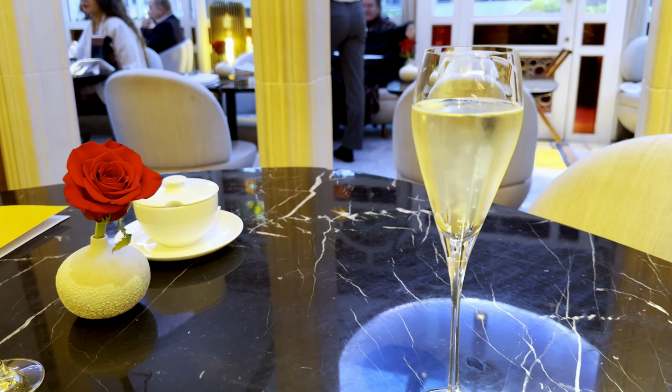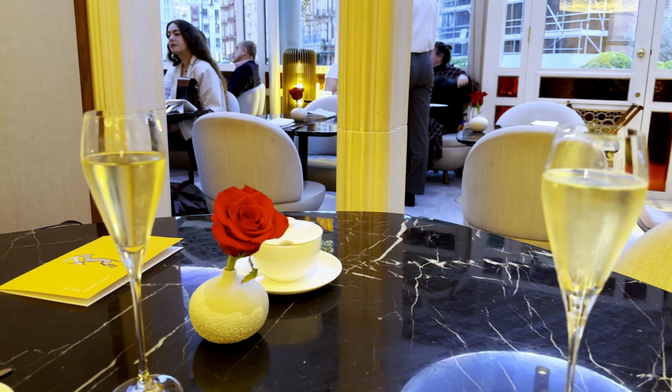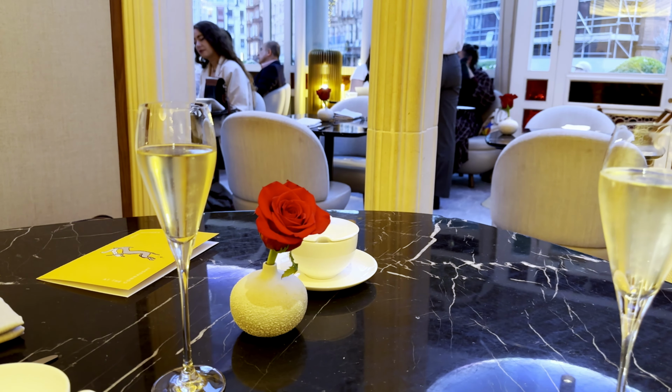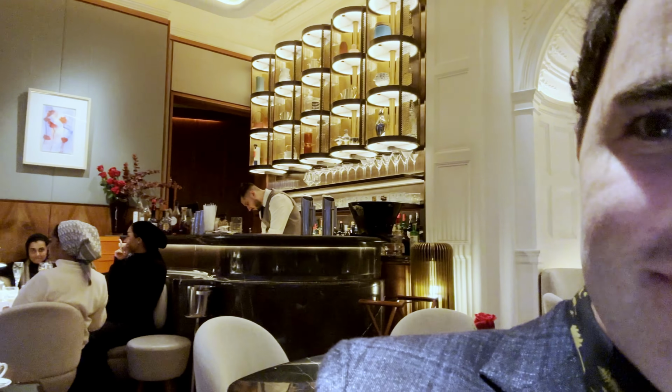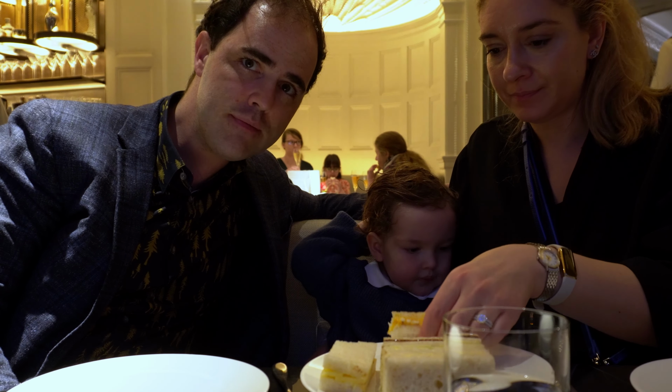All of these teas have the same champagne, I think. It's always Laurent-Perrier Brut, rosé options as well. It's really luxurious in here. Beautiful Mayfair. There's little baby Sebastian. He's woken up and he's joined us.